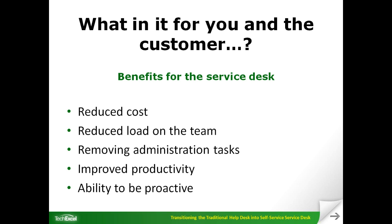So the web self-service option helps reduce cost and load on the service desk by offering direct access to frequently asked questions and simple inquiries about open requests through a web self-service portal. By preempting these minor and repetitive queries, call volumes can be significantly reduced and customer satisfaction levels increased, leaving staff on the desk to deal with more complex inquiries.